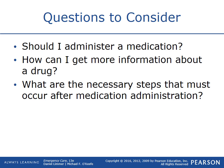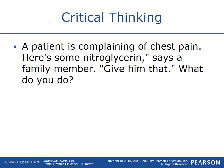So, questions to consider. Should I administer medication? How can I get more information about the drug? What are the necessary steps that must occur after medication administration?